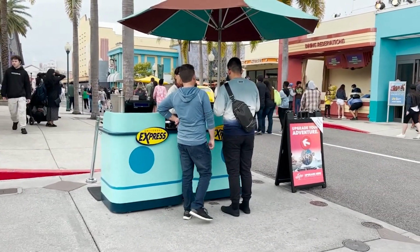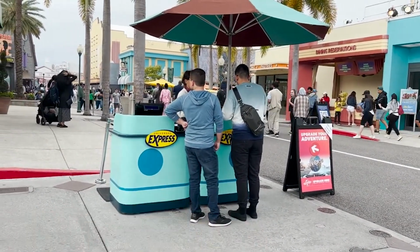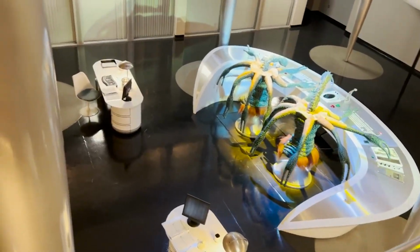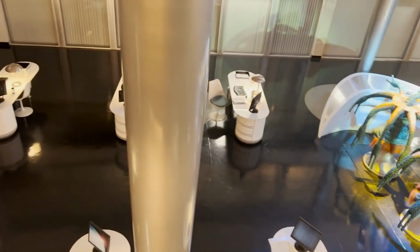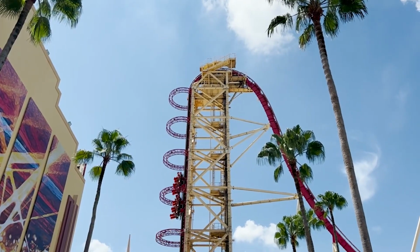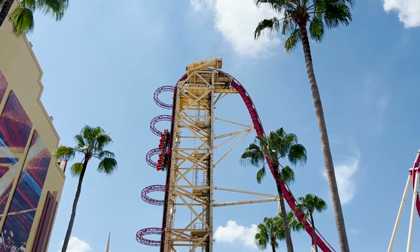And of course, another very popular question we get, and we've kind of answered this already, but sometimes you're watching videos, it might be in the background and you kind of doze off. Does Hagrid's Magical Creatures Motorbike Adventure have a single rider line? And yes, Hagrid's does have a single rider line. However, it is not always guaranteed that it will be open.